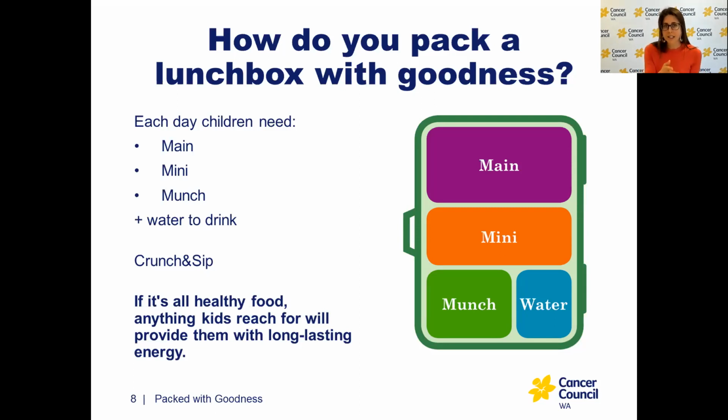So, as I said, each day kids need a main, a mini and a munch, which we will go into. Crunch and Sip as well. We hope you're packing Crunch and Sip. We will also go into that in a little bit. But the main message here is that if it's all healthy food that you're packing, then anything that children reach for will provide them with long-lasting energy.